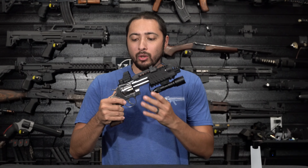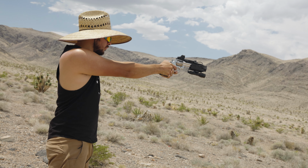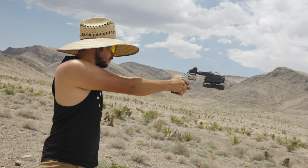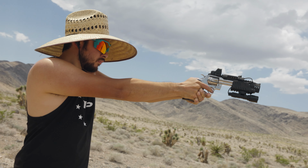But let's get into the Colt Python itself. I've had this Colt Python for about maybe a year now or so, something like that. This is the 2020 version of the Colt Python. This one I absolutely fell in love with.